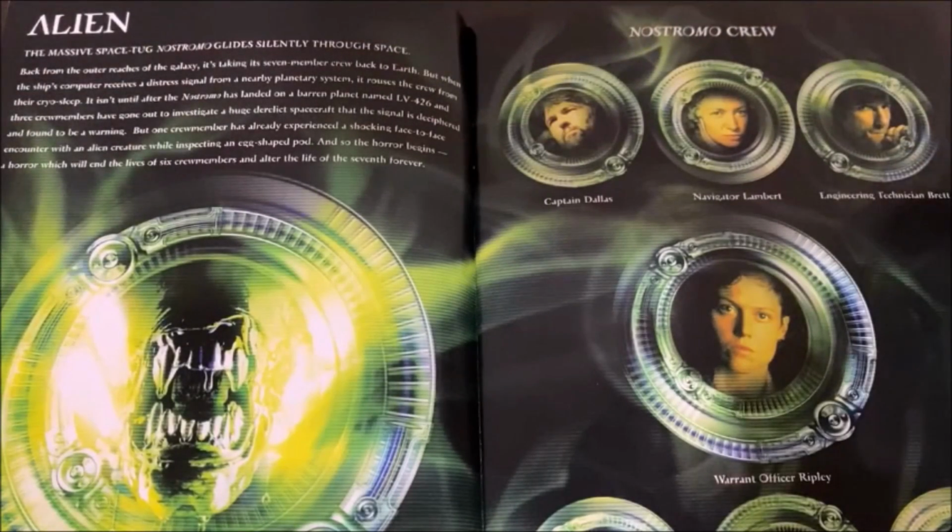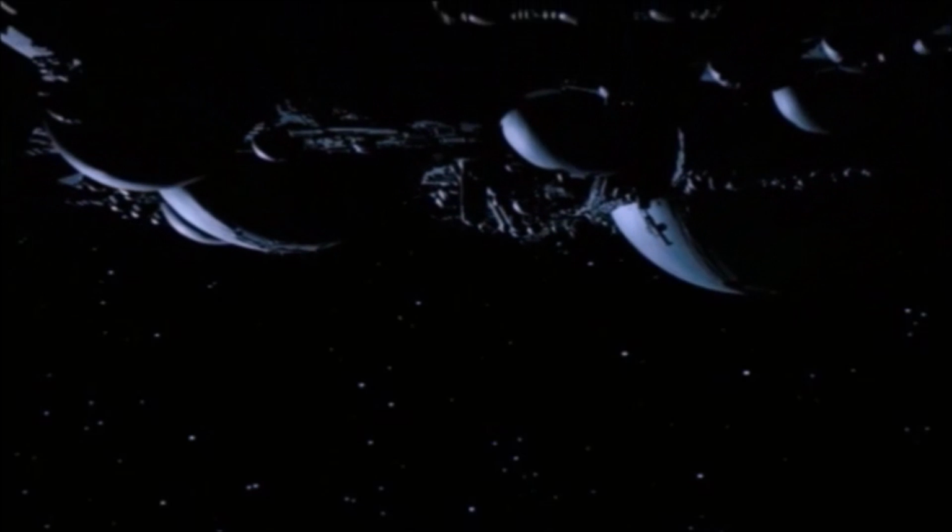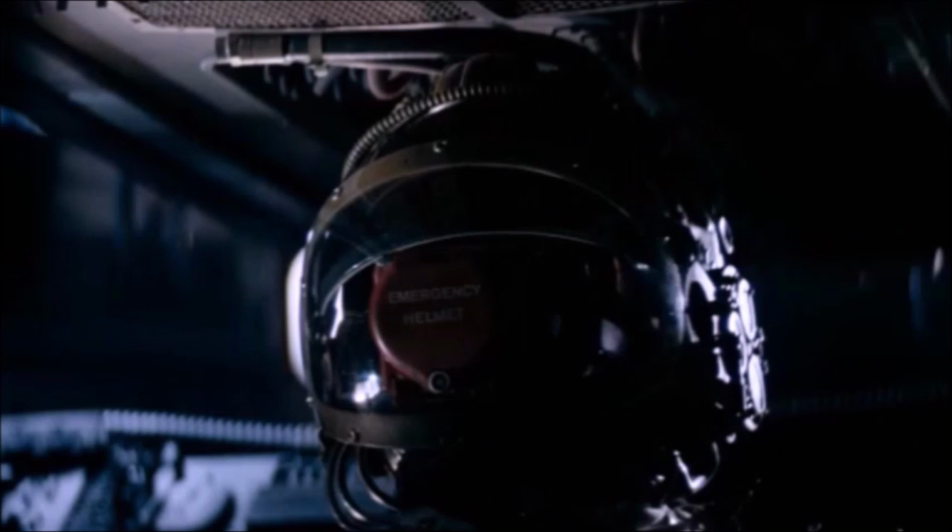Here we enter the Alien section of the booklet. It includes images of the film's characters, as well as a synopsis. The massive space tug Nostromo glides silently through space. Back from the outer reaches of the galaxy, it's taking its 7 crew members back to Earth.